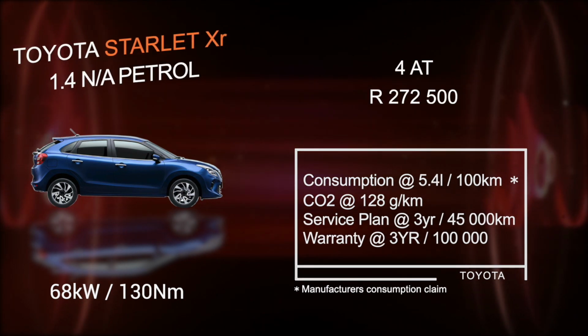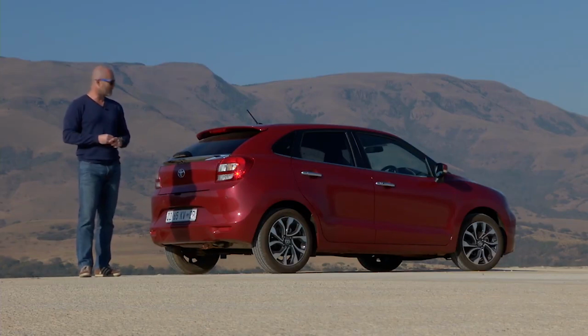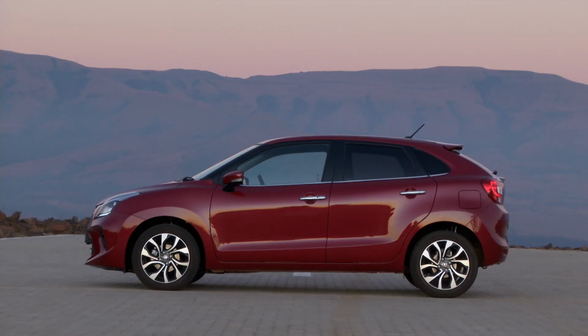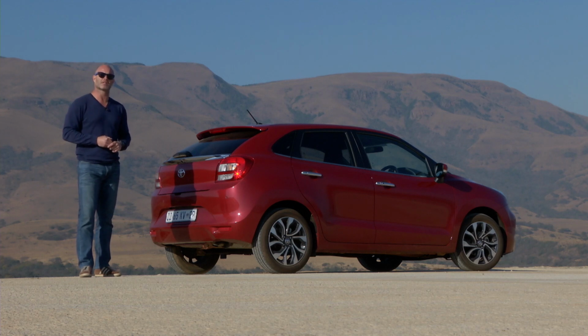The question for me though, is the auto option and the 16-inch alloys enough to warrant the XS derivative? I don't really think so, but I understand that this is a price war to bring that automatic in at a good price point. What I would do is I would offer the 16-inch alloys as an optional extra on the entry-level XI range. But Toyota really does need an offering like this in the marketplace, and I think with the brand's reputation and the dealer network, this is going to be a sales starlet.